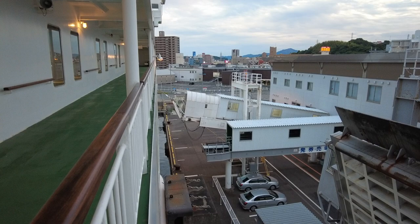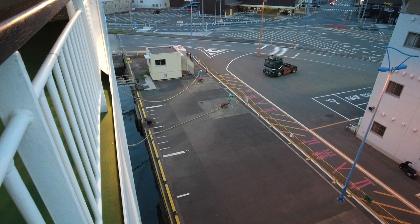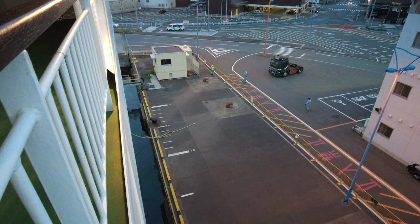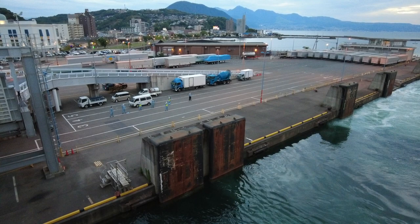The boarding bridge is off the ferry. Employees are unfixing mooring ropes. It's 7 p.m., but it's still bright outside. It's about time to leave the Oita port. They are waving their hands. Goodbye.